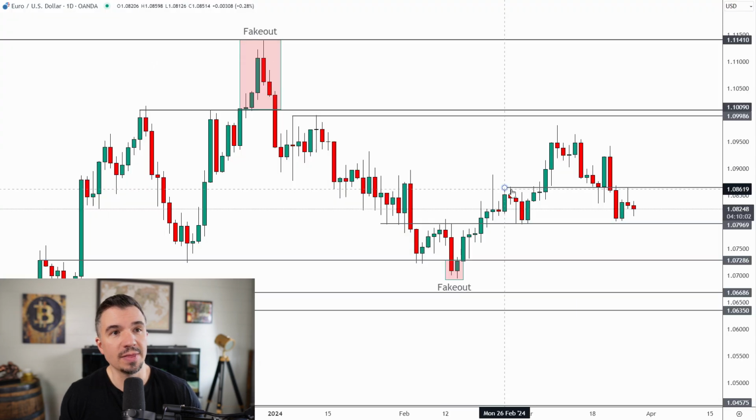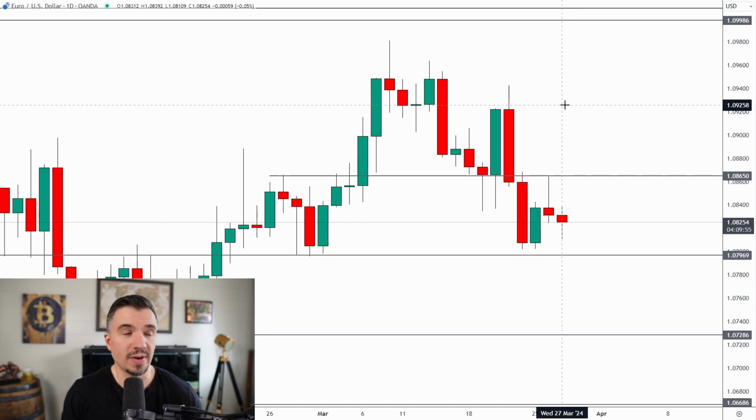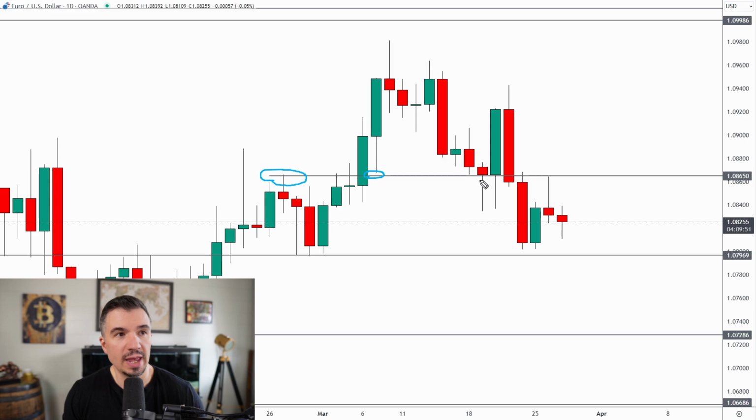Okay, so looking at the Euro USD, guys, let's go ahead and get right into this. If you saw last week's forecast, you know about 1.0865. This was the key level that I've mentioned here recently. You can see where we have the highs back here, some lows here recently. And if you'll notice, what yesterday tested was 1.0864.